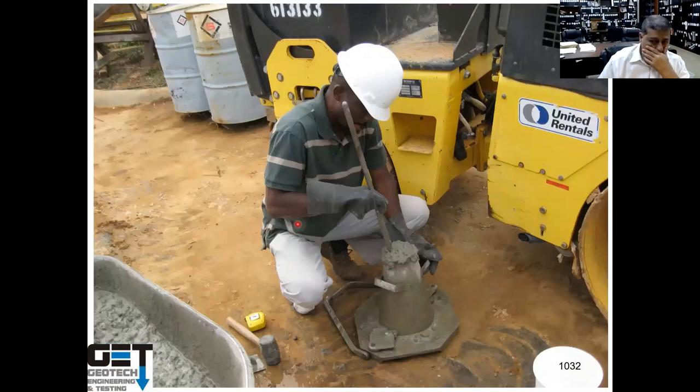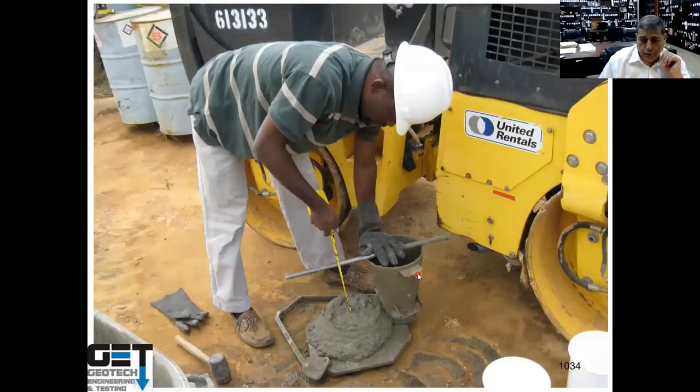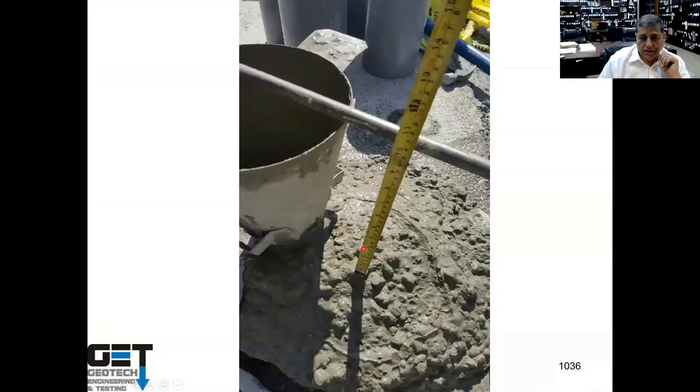Slump test. You better make sure your slump is less than 4 or 5 inches. This is the cone. You put the concrete in 3 layers. You rod it, 3 layers, 25 blows. You pull it up and measure the slump. If your slump is more than 5 inches, you reject it. Here's a slump of 11 inches. Not acceptable. Too much water in the concrete. It develops shrinkage cracks.